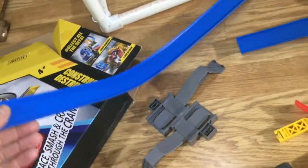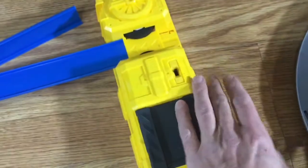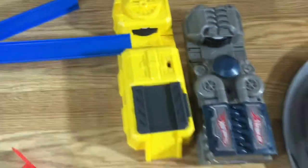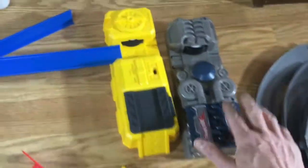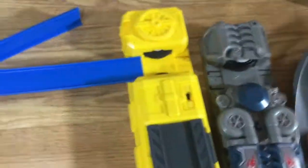The track seems pretty good. This piece here, I thought we had a problem, but that's going to be for the loop. That's the loop-de-loop there. As far as the booster, it looks pretty good. Got the batteries in. About the same size as a Hot Wheels booster.